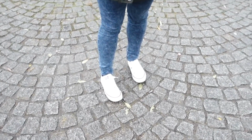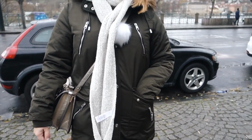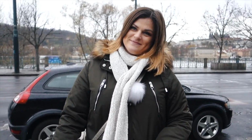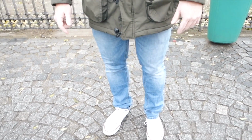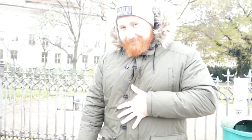10 past 1, and Chloe's just twigged that me and her are dressed the same. We have white Converse shoes, blue jeans, green parka, and a grey scarf. Dan's wearing white Converse, blue jeans, khaki parka, and a grey hat. Twinning. But it's okay, because we're not going to tell anybody. We look ridiculous.